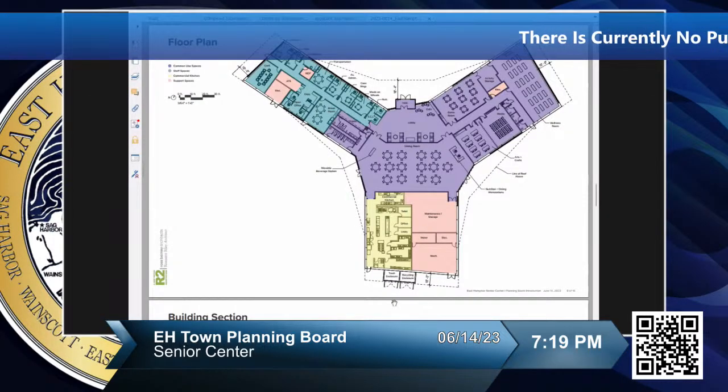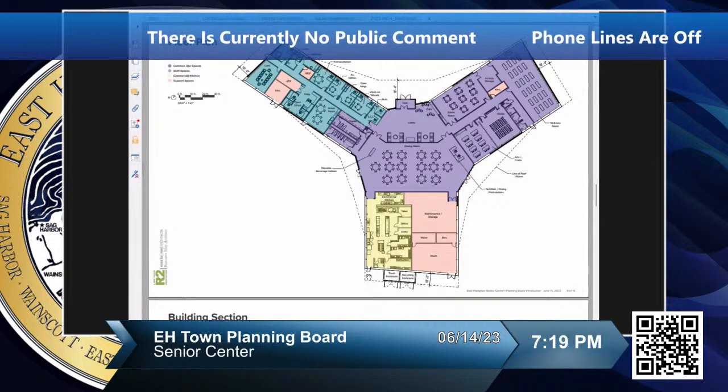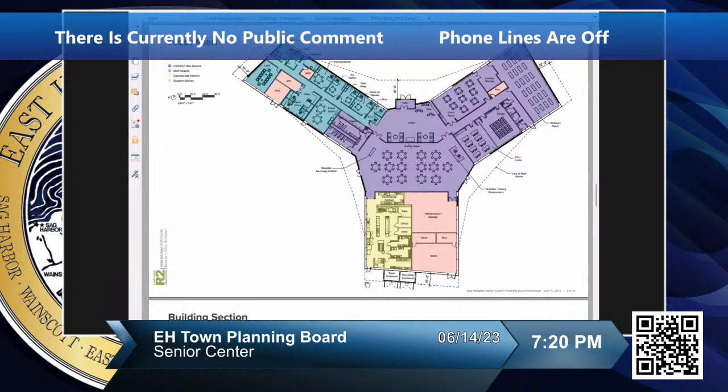The kitchen is the yellow area over there? Yes. You have access directly into the kitchen from that parking area that you showed? Yep. Okay. All right. Very good.